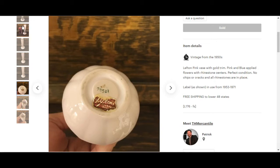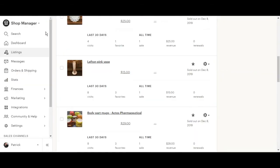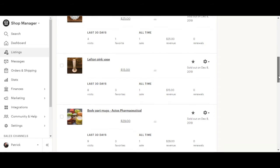But this one, just looking at it, you can tell this is a vintage piece. This was probably from the 50s, maybe 60s. This whole pink with the gold trim. The flowers on this were in ridiculously good condition. There were no chips, no cracks, no marks whatsoever. They all still had their little rhinestones in them. So it was a really nice looking piece, and I was able to sell that for $15. It did not weigh much. I was able to ship it first class, so I had less than $2 into it, so made a nice turn on that one.